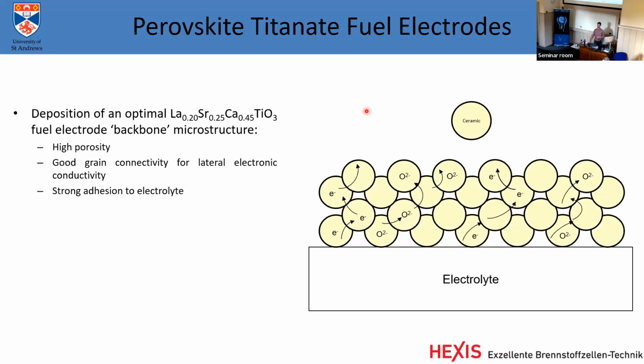So I spent a good couple of years at the start of my PhD optimizing this to get high porosity so the gases could go in and out, good connectivity of the backbone here so that you have this electronic and ionic conductivity throughout, and also strong adhesion to the electrolyte down here to make sure that it didn't break away from the rest of the cell.